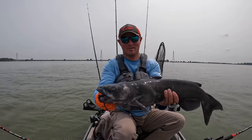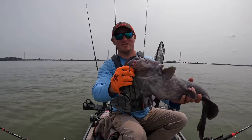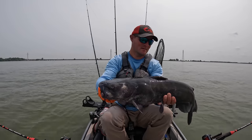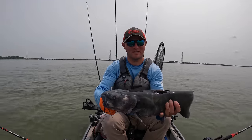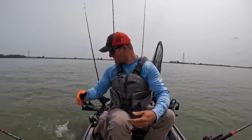Well, here's this old ugly thing. Look at that head on him there. He got a chunk out of his chin. Another on his nose up there. Ugly old thing. Some people have said these fish are either on the nest or getting ready to go on the nest up here. Let's get him out here before he goes crazy.